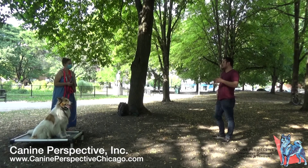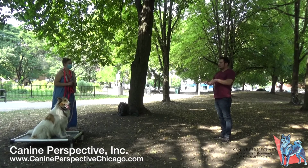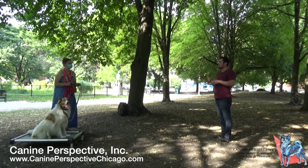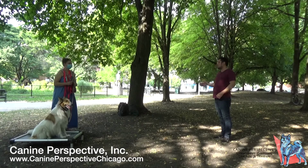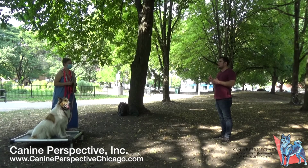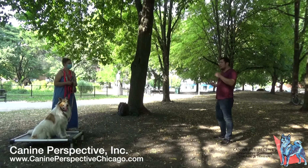Because at my facility, we have columns. And we have leashes that wrap around the column to tether. And then we have a placemat by all of them. So we do duration work right off the bat. So once we taught him this, we'd have him there for like 2 hours in between training, playing, going for the walks, bathroom breaks, and all that stuff. So we employed quite a bit.